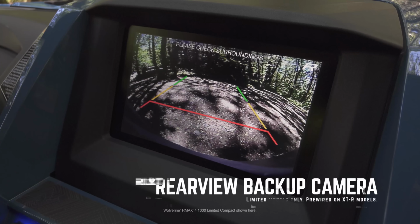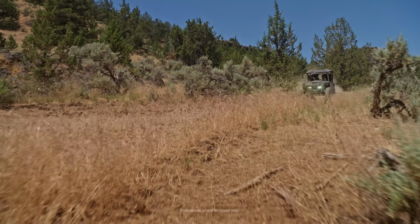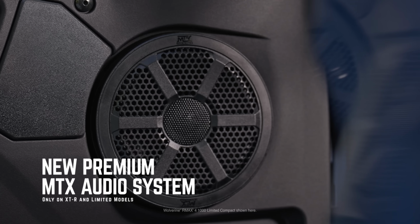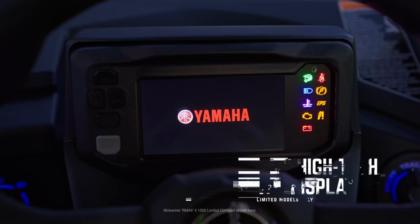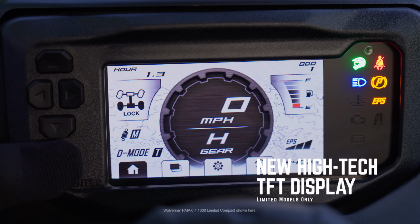An all-new rear-view camera is automatically displayed on the Adventure Pro when shifted in reverse or manually selected by the user. The new premium MTX audio system provides deeper bass and clearer vocals from larger factory-mounted speakers. An all-new full-color automotive-quality 4.3-inch TFT screen features customizable layouts and function displays.